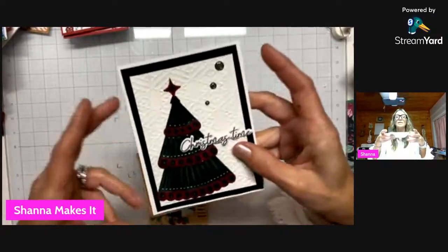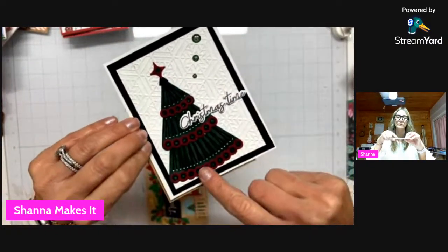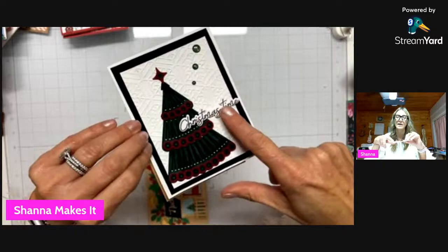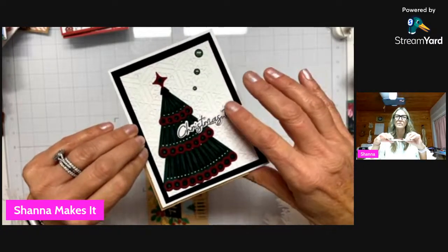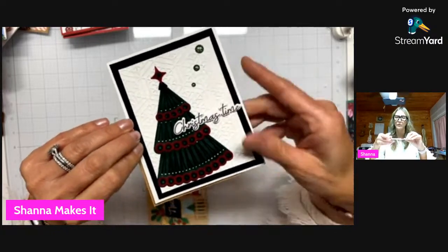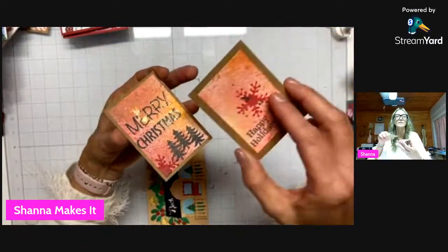And then we've got this other stitched tree that was from Spellbinders. And I stitched it using the felt, the green and red felt, and then stitched it with some black and used the Christmas time. This is a Better Press all seasons, I think it's all seasons. And then I used the embossing folder from Spellbinders as well. And I've got a tag stuck in there, actually two, I think. Happy Holidays and Merry Christmas.